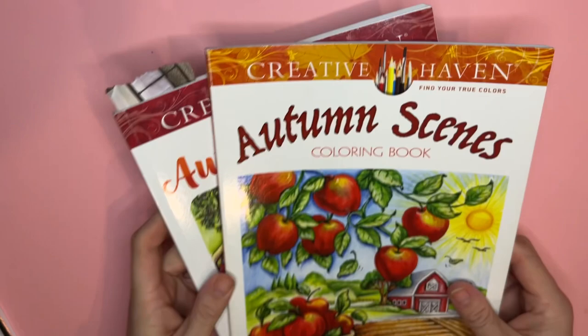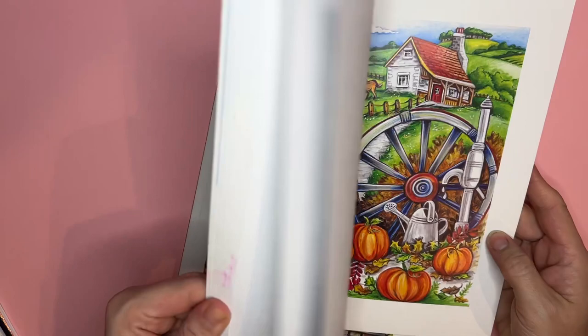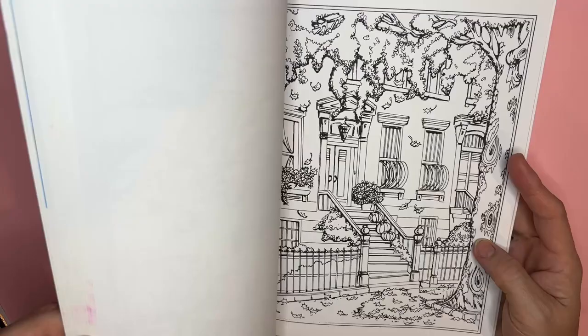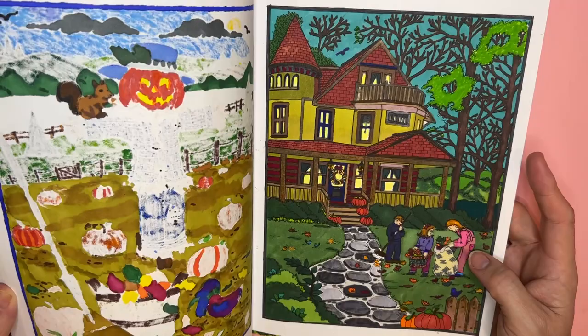And lastly, I have two by Teresa Goodridge, Autumn Charm and Autumn Scenes. You've probably seen these. These have been around for a long time. Can't go wrong with Teresa Goodridge autumn books. Lots of autumn-y things to do in these books. I have some completed ones. I don't know if I want you guys to see, so they might need touching up. I want to save them for my completed videos. I've done a lot in here, actually. I showed you this one for my Halloween video. I did this autumn one like 2 years ago, maybe. Yeah, so lots of stuff in this.